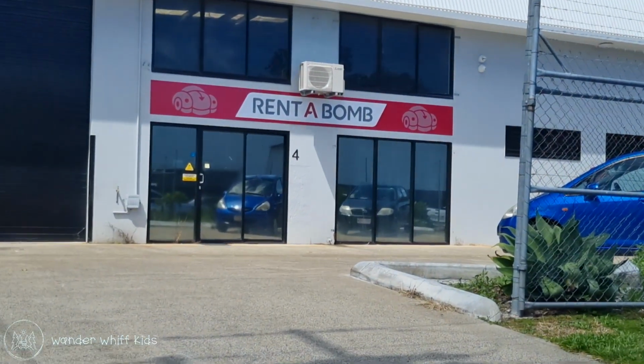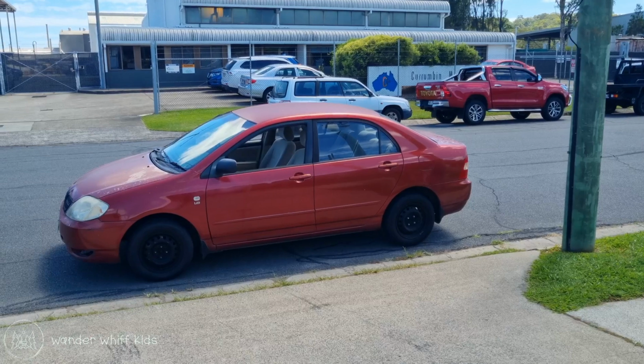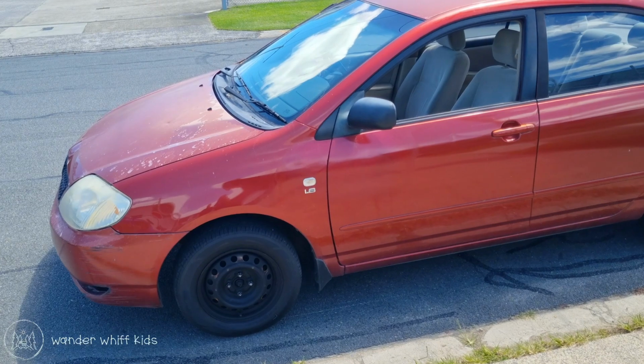So we rented a car from Rent-a-bomb, which we found online, and it was an amazing service. It's the cheapest one available out there. They don't have flash cars. It's all old cars, which is absolutely fine with us. Exactly. We don't need anything flash. And yeah, so it's cheap. The service was great, and it helped us to get down from Brisbane to the house where we are looking after the dogs and a cat, and to be able to go shopping in the surrounding area and do what we need to do. That's us. New car. We can hit off.